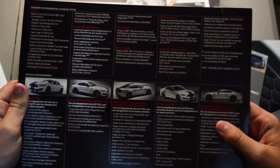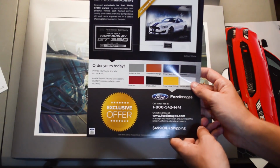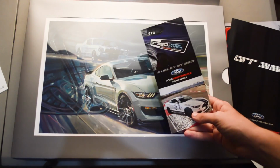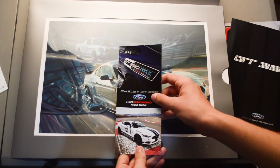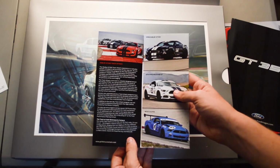Moving on from that, you got another gigantic printout with the GT350 on it, and this again just shows you all the cool features about owning the car. So moving on down here, you get your own custom Ford images with your GT350 VIN on it that you can order. Down here, you've got your GT350 Track Attack Ford Racing School. Basically them telling you about the Track Attack and that you should be attending this.